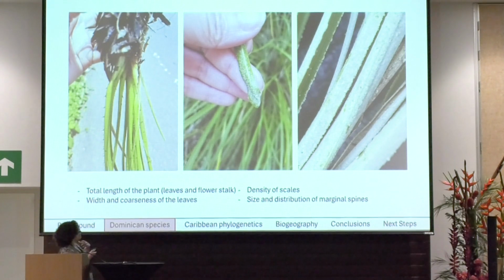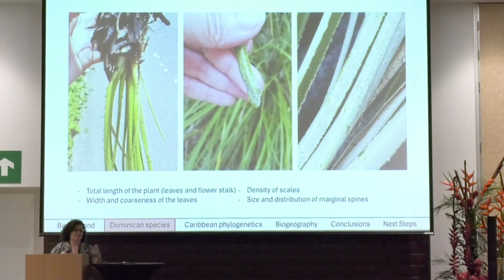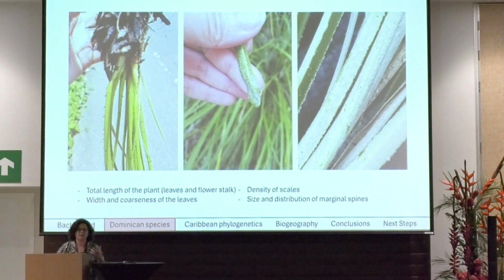So that, combined with the lack of an identification key for the species in the Dominican Republic, means that if you ask anyone who has collected them there, they will tell you something like, oh, I have no idea which one I collected. Who could ever know? And when you go to the descriptions of these species, some of these characters are kind of overlapping in a lot of cases. So it is very hard to tell them apart.